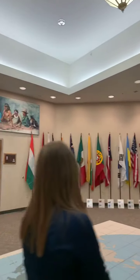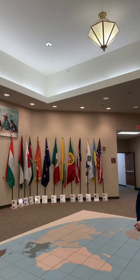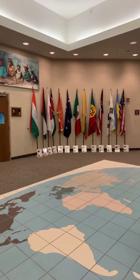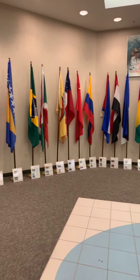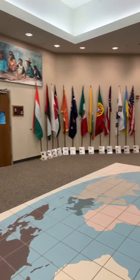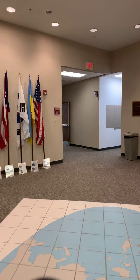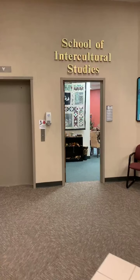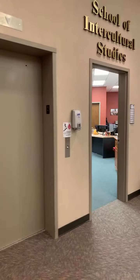And then there are flags here in front of us, and these flags represent all of the countries where current students on campus are from. So we have students from all over the world here at Johnson. Yeah, so missionary kids. Yes. So we have students whose parents are serving as missionaries in other countries. You heard the voice of Brent Brewer, professor of missions. You can see there that is the School of Intercultural Studies office. It's a great place for students to hang out.